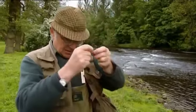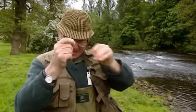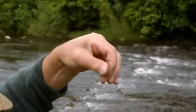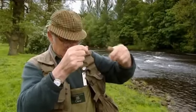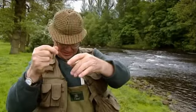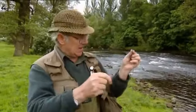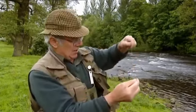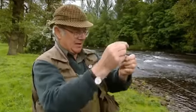Now, rub the entire leader with this, and really, I like to really rub it hard. Go all the way from point fly up to your dropper, on the dropper leg, and then all the way up the leader, right up to the minicon. And I really work it in quite heavily at this thick butt end, because that's the bit that takes the sink in.